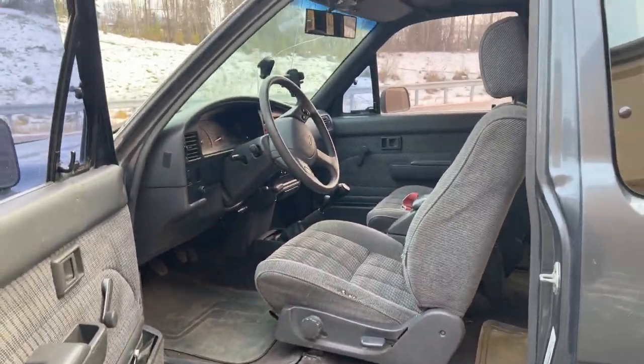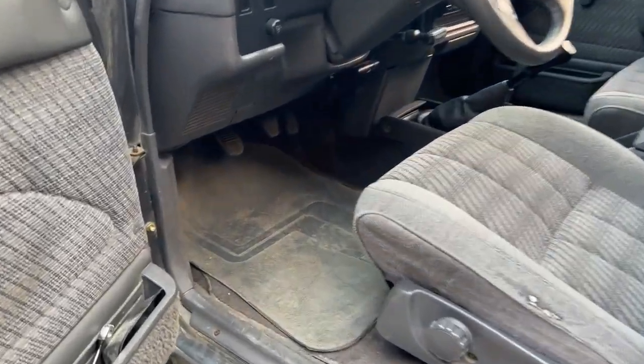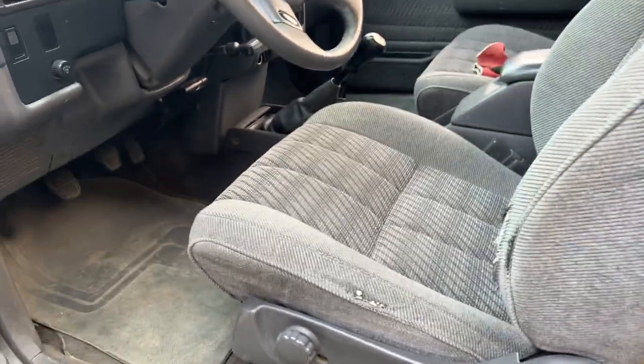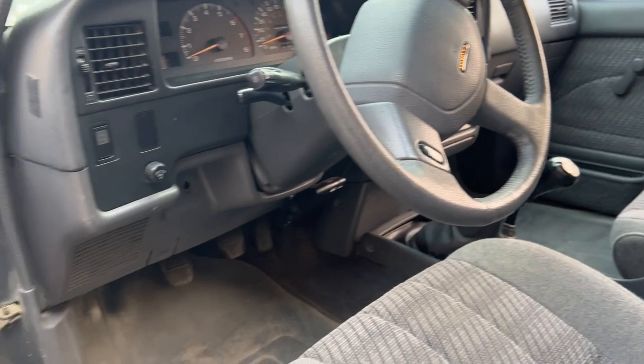So check it out, man. I just got done vacuuming it. When I bought it, it wasn't this clean. It didn't have a lot, but it did have some stuff, so I did a quick vacuum. Seats are still in really good shape. Bought it from some older folks.